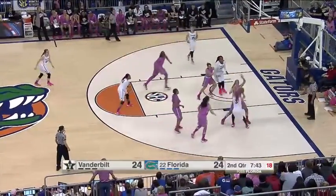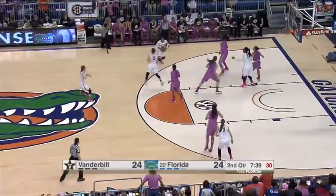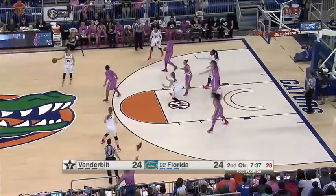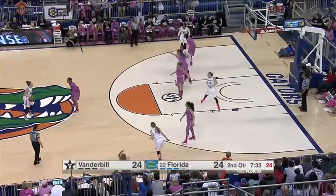Thought about the 3, did Bell, will get a better shot and miss it. But the offensive rebound for Vanderbilt, and they'll reset. Florida now goes to a man defense.